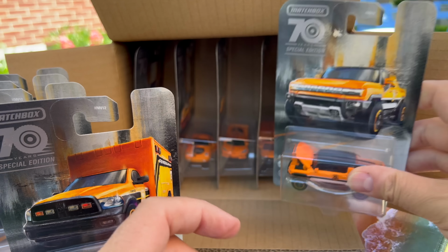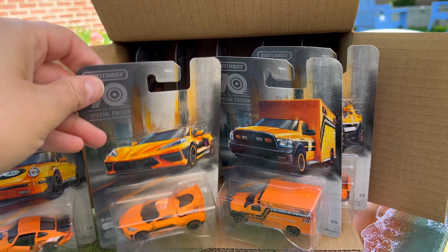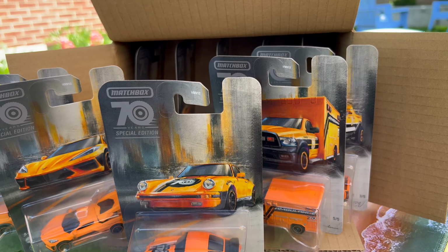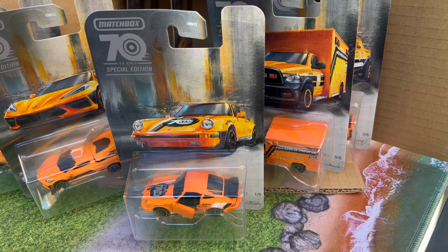Very, very cool set. For me, I actually think the ambulance wins. I really like the Corvette and the Porsche as well. I'm trying to collect all of the 70th anniversary models, and they're showing up in all kinds of different places, some in basic and everything else. You guys can tell me what you think, which one is your favorite. Have you seen this in stores?